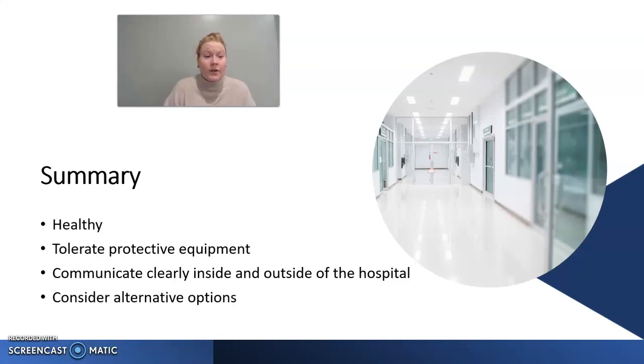So in summary, we want to make sure that the visitor is healthy, can tolerate protective equipment, and can communicate clearly inside and outside of the hospital. It's always good to consider alternative options if you're not the selected visitor.